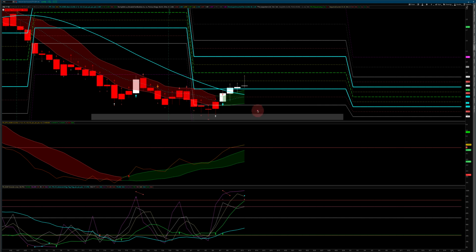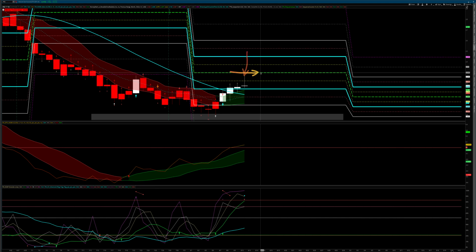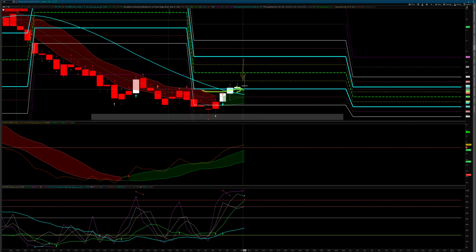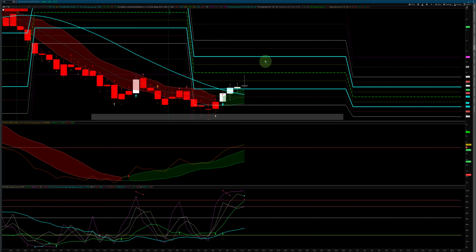On the daily, same thing. It kind of didn't kiss this midpoint here of 229. Got a doji. You got a strong support area right here around 214, which you know what 214 is.